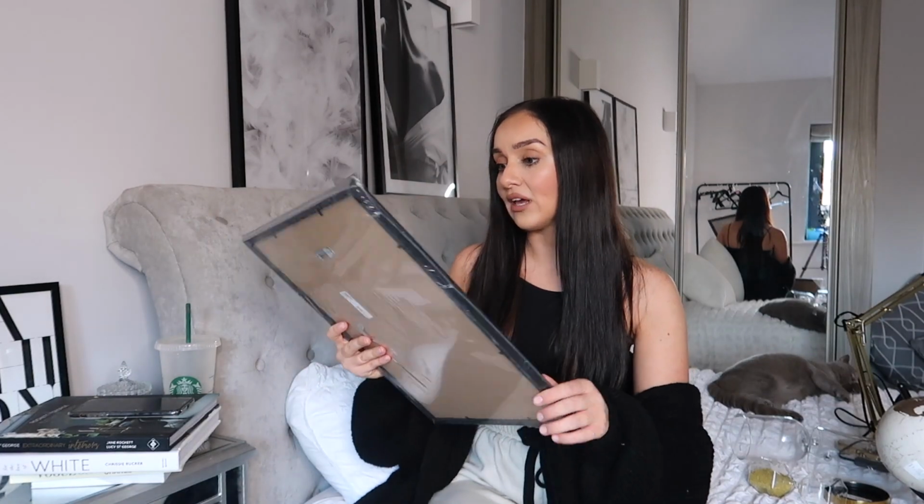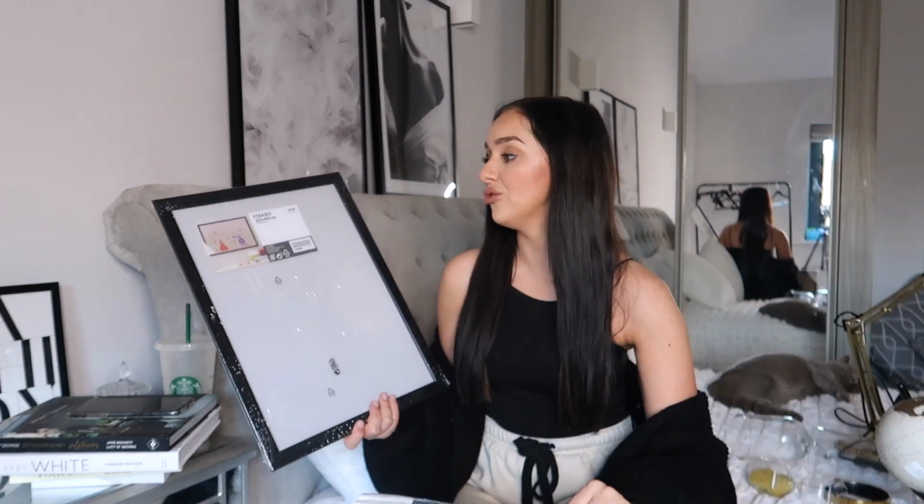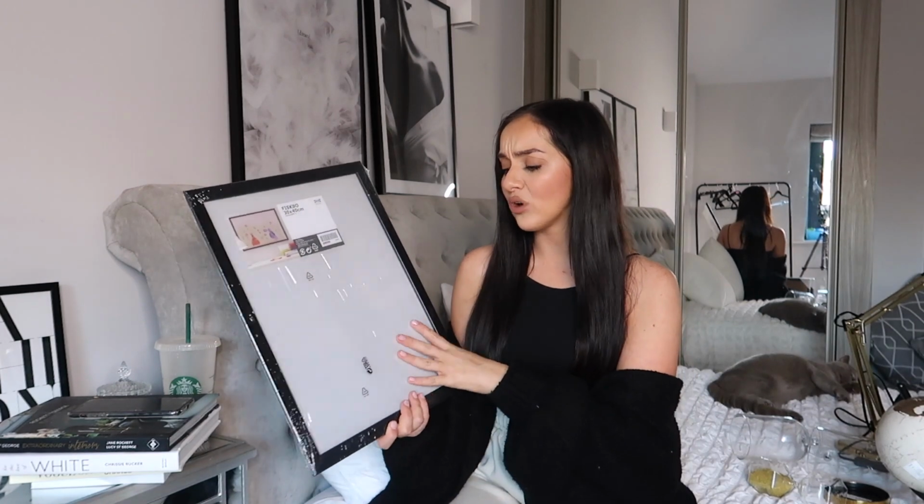Okay, and then next up from Ikea, I picked up simply a few just plain black photo frames. So obviously I want some nice wall art and prints in my office. I don't want to go too overboard. I just picked up 3 frames. I don't know if I'm going to use all of these in my office, but these were just really inexpensive.